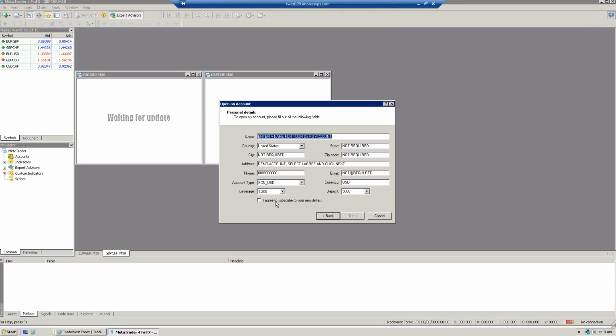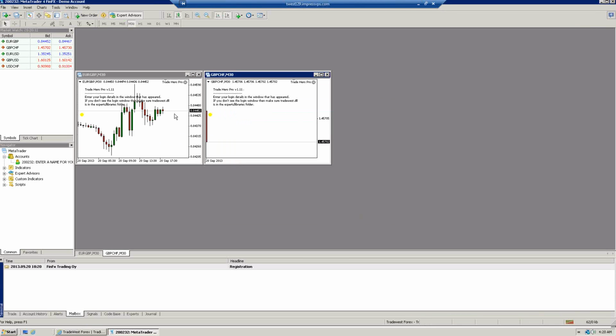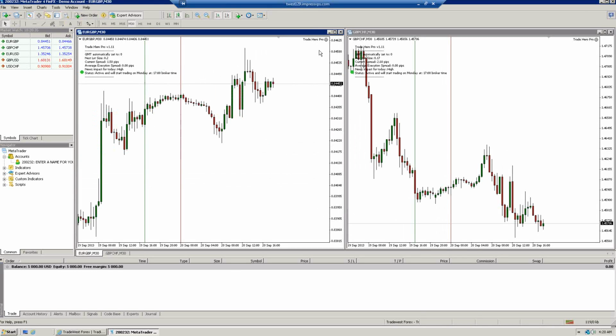Okay, so now you can see I've got a platform up here running with some software. Now, it doesn't have to be our software. I just wanted to demonstrate this. This could be, got a bunch of noise going off there, but this could be any of your software, other robots, other manual trading systems, whatever you'd like.